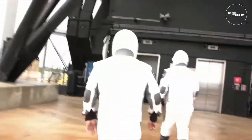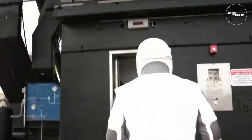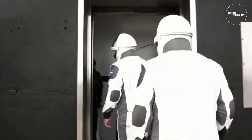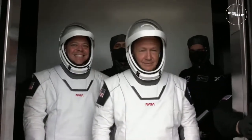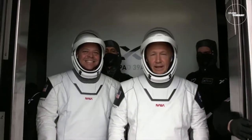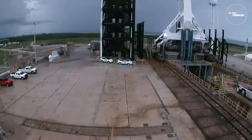But obviously it's not just what the weather conditions are here. They've got to think about downrange in case of an abort, to make sure it's okay for recovery if we get into a situation like that, which is unlikely. So this elevator is going to take them up to level 255. It's not 255 floors, but that's 255 feet.